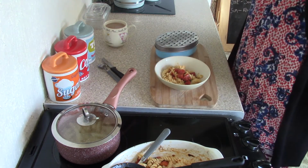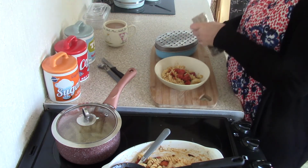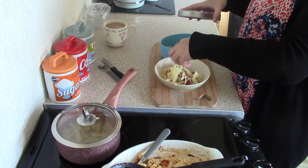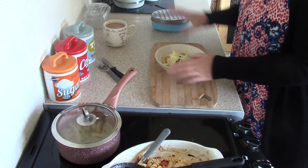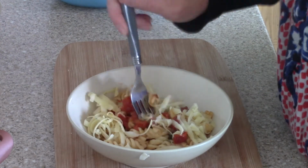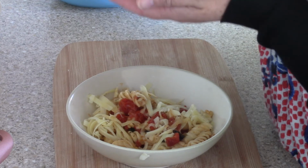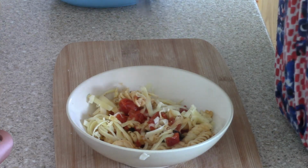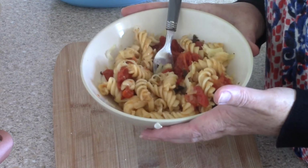Then what I'm going to do with this is just add a bit more black pepper. And a bit of grated cheese. And there we go. Done. I can't wait to taste this. Oh my gosh, that is so good. Absolutely stunning. Just perfect. Lovely, lovely.